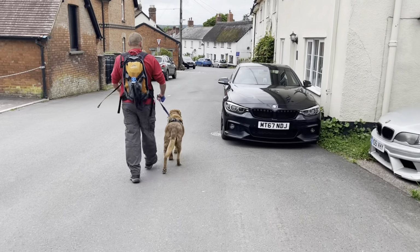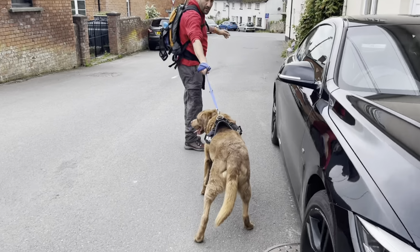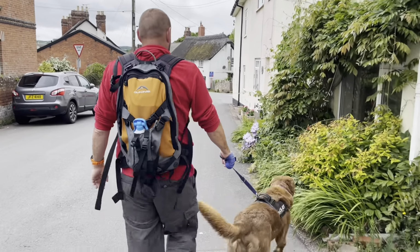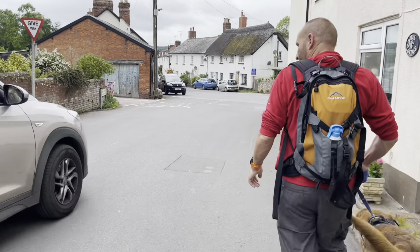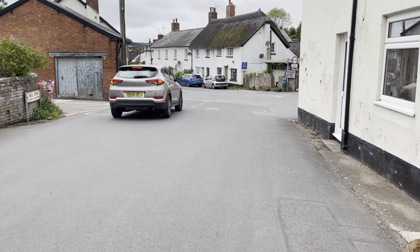Usual, I'm not very good with the instructions, and the dog doesn't want to walk any further. Pretty little village. There is a mill at the far end, and there's a nice pub.